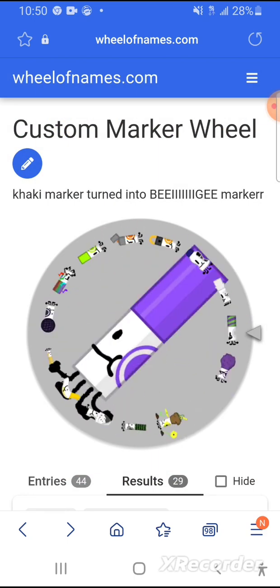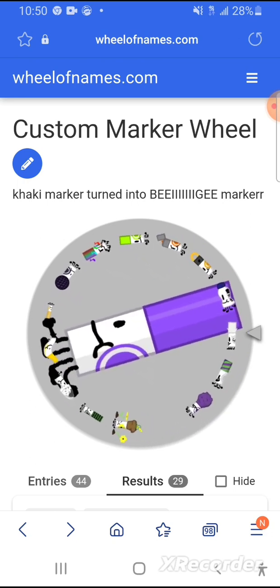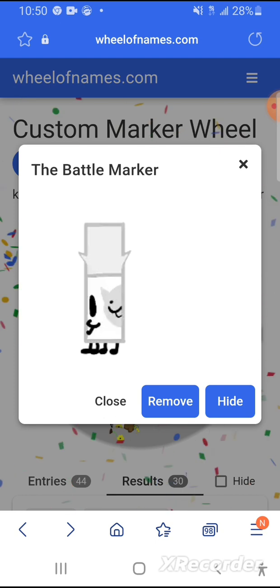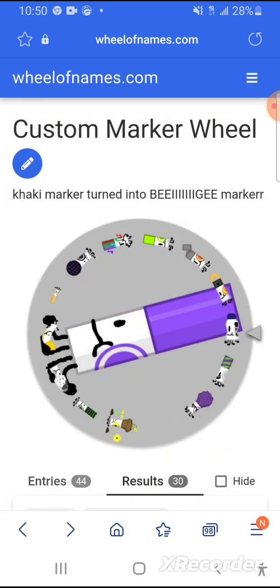Now we're down almost to our final 14. Eliminated is the battle marker. We're down to our final 14. Here's who remains. Marker base. Genius marker. Emiker. 2% marker. Locker. Lighter marker. Chartreuse marker.